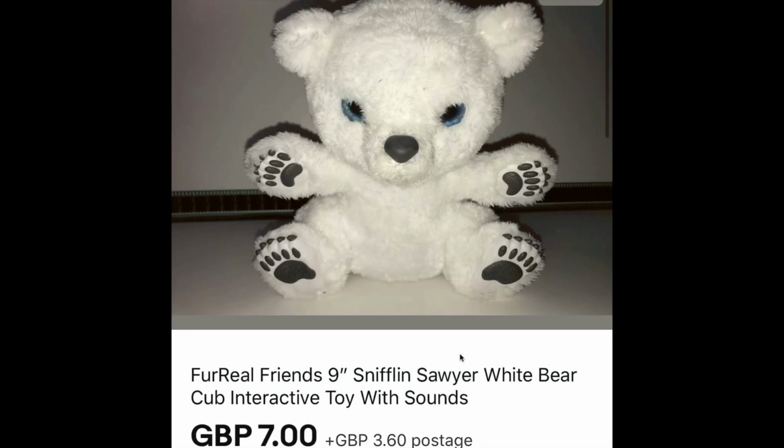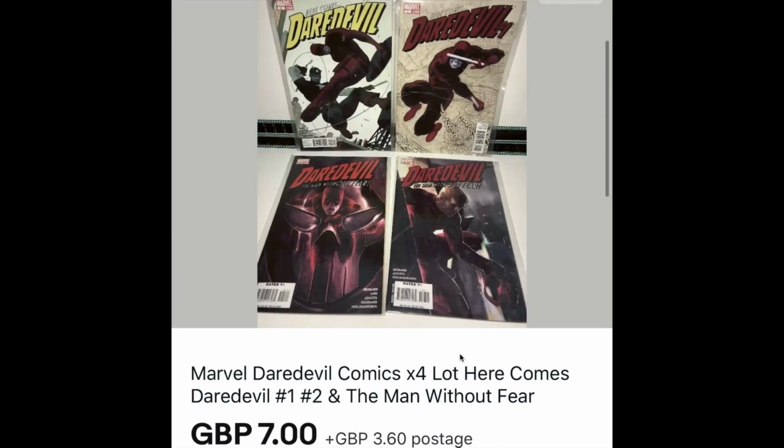Number 14 is this For Real Friends bear. Cost price would have been no more than £1, I'm pretty sure of that. Sold for £7. Number 13 is this set of Daredevil comics. I've bought loads of comics in the past. I've still got a lot in stock that are unlisted. These have literally cost me probably about 10p each, so less than 50p for the four. Sold for £7.